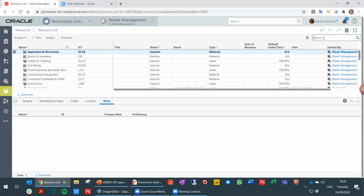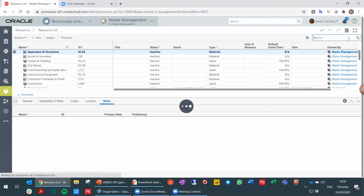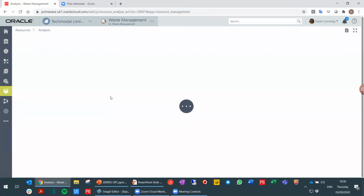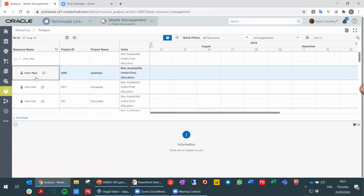Okay, just something on the search functionality here. I can type in and it automatically filters down. I think that functionality is really nice in the web interface. Okay, so that's a bit on the resources list there. We have also got resource analysis as well. So you get the histogram views and the graph views. I've not configured this for this particular demonstration though, but it's the same as P6 Web. So we're going to have a look at the files section now.